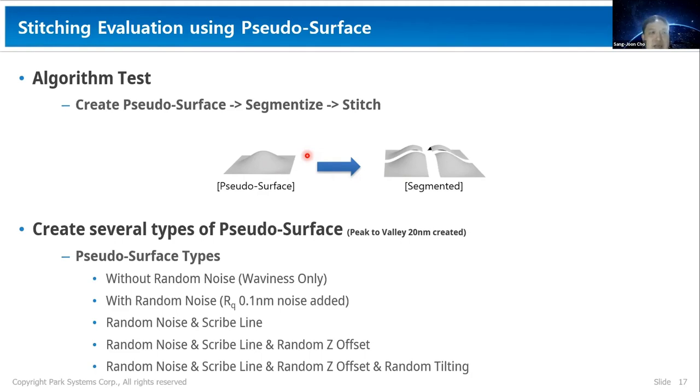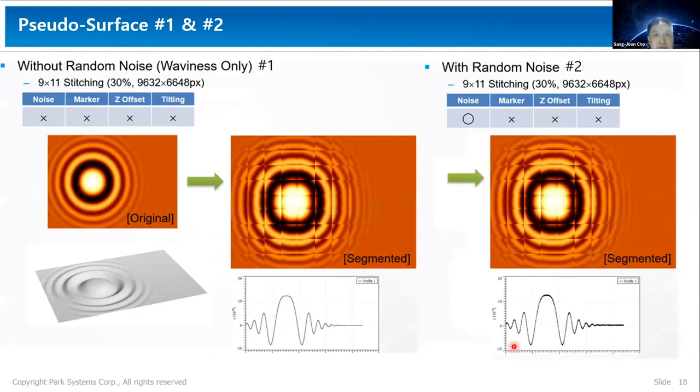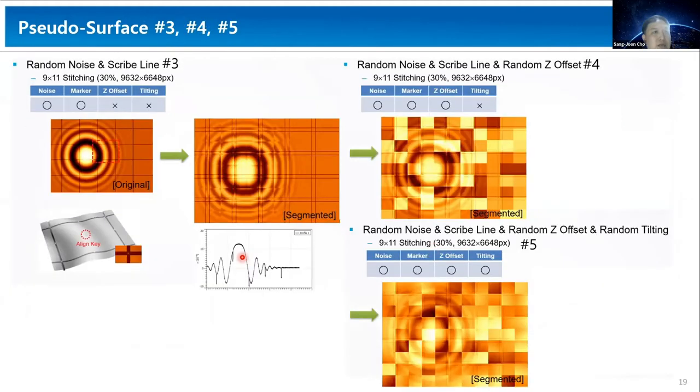For simulation, we created several types of pseudo surfaces without noise and with random noise, and then with the presence of a scribe line and Z offset and tilting. It is easier to understand by seeing the following figures. These images are without noise and then with noise. This is a 9x11 image, which means this image is constructed by stitching 99 images. Pseudo surface number 3 includes scribe lines, number 4 includes a random Z offset without tilting, and number 5 has a random Z offset with tilting errors.